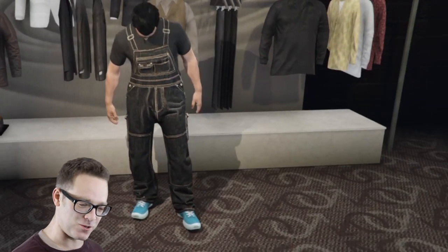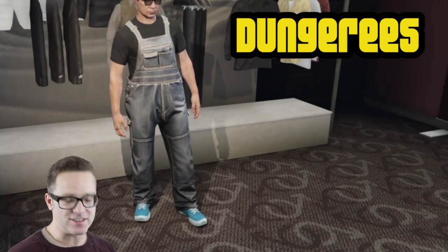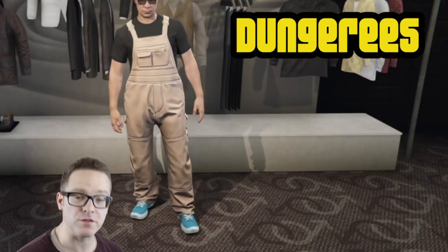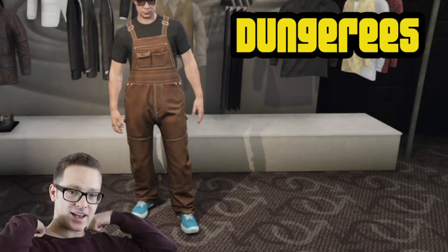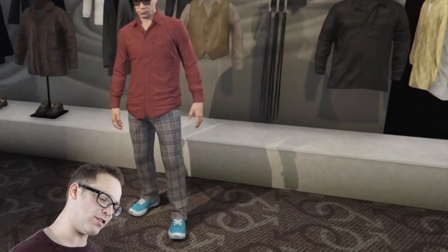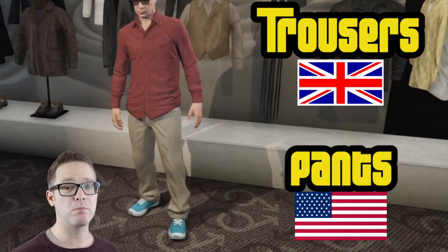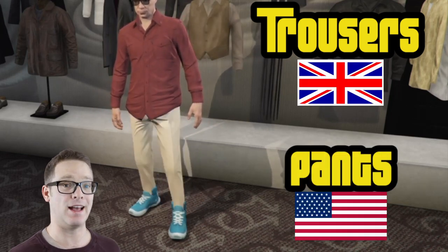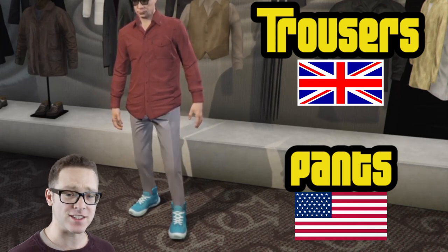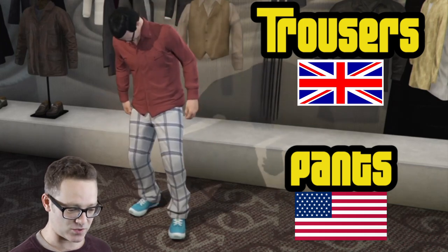Okay, now we are on to dungarees. Dungarees. They're denim and it covers your legs and your chest and it has straps over the shoulder. They're dungarees. Okay, now we're looking at the trousers. Trousers, or as Americans would say, pants. Well, actually they'd say pants. Okay, there's lots of choice in this shop. Okay, some checked trousers.